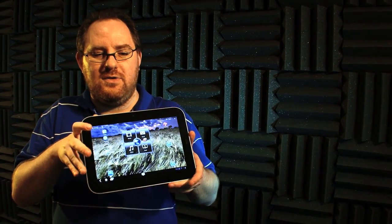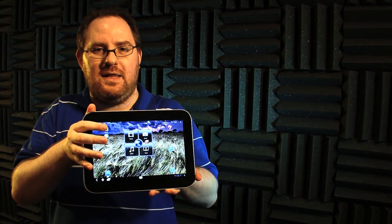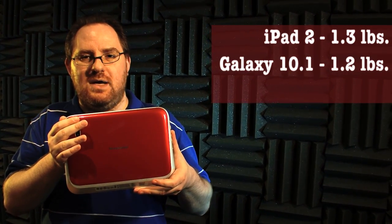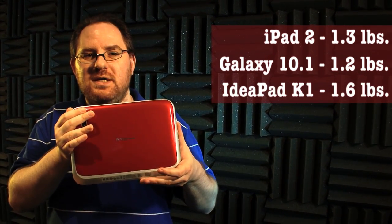And you'll notice that this extends even to the little icons on the bottom and some of the launching widgets we'll take a closer look at later. But let's take a quick look around, and you'll see that this device is a little bit heavier and bulkier than the iPad, which is 1.3 pounds, and the Galaxy Tab 10.1, which is 1.2 pounds. The Lenovo IdeaPad K1 is 1.6 pounds, but it's really not too bulky to hold, particularly if you use two hands.